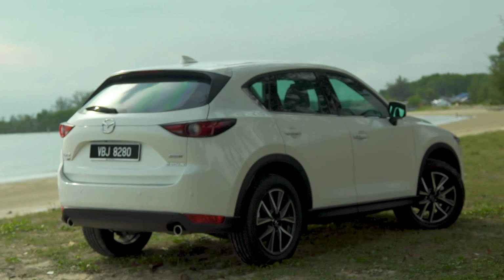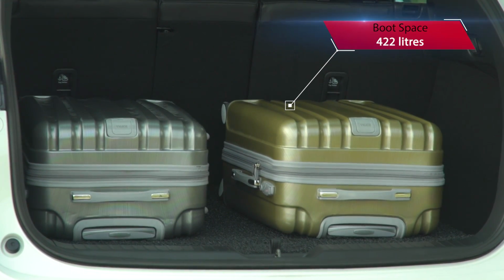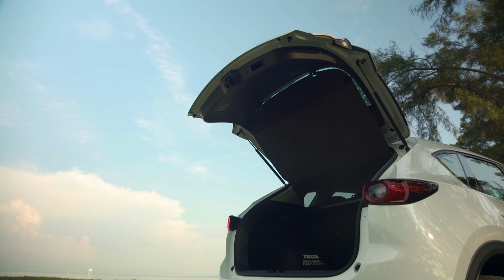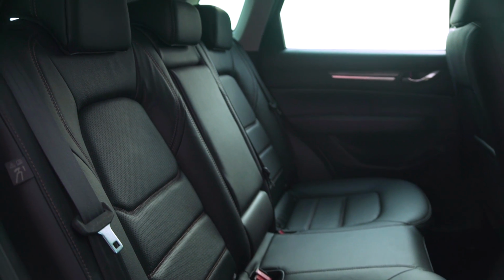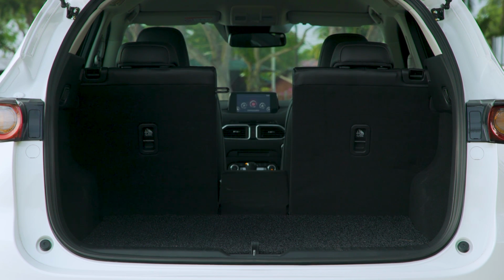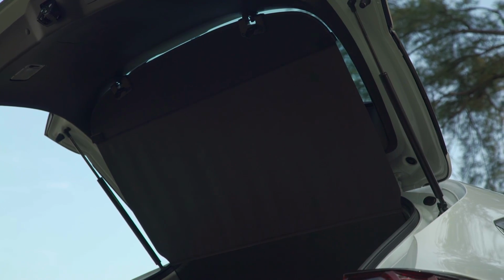As for the Mazda, again it comes in last in terms of practicality with just 422 litres of space. That's significantly smaller than its rivals here, and that's with either the seats folded up or down. On the plus side, it does have the advantage of 40-20-40 split folding seats, so you can carry long items while keeping 4 seats available. It also has a clever tonneau cover that's attached to the tailgate.